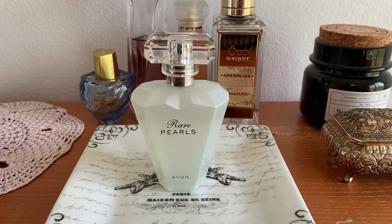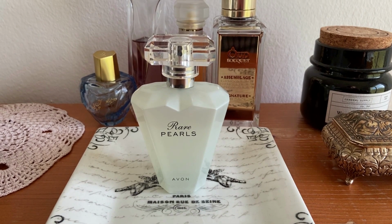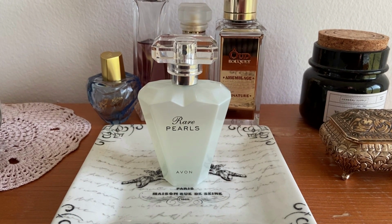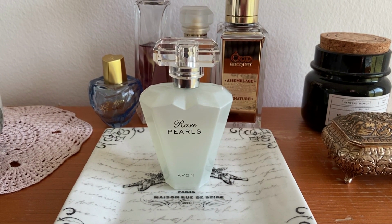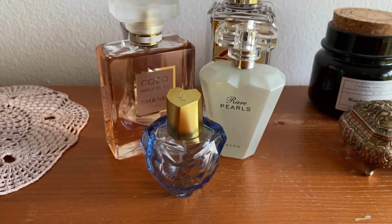So Rare Pearls can be considered a modern classic because it's been around since 2004. And it still seems to be loved by many people because it's still in production. It hasn't been discontinued. So that's all I wanted to say about Rare Pearls.